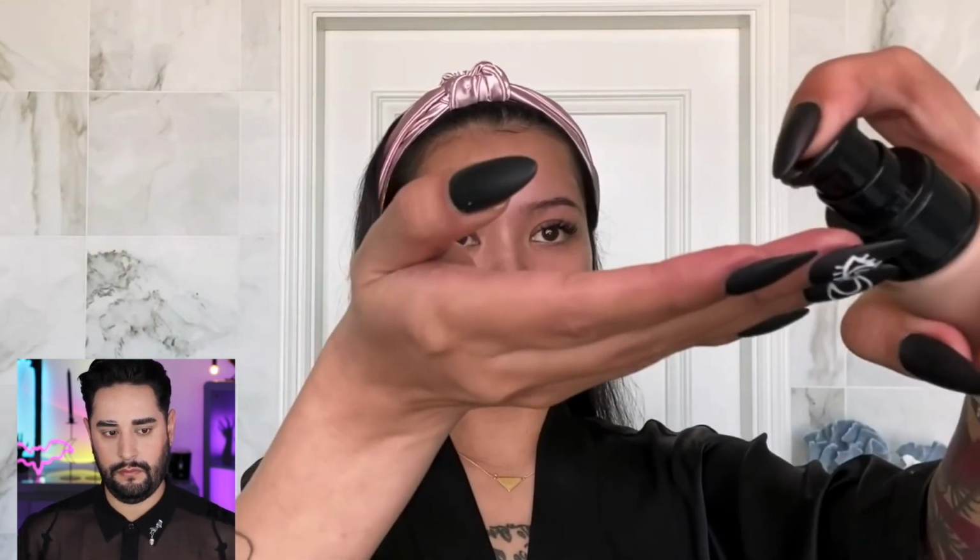So she does do a bit of skincare in the beginning. I'm skipping past that because I don't know anything about skincare, but it's good to see doing skincare before makeup. So yeah, let's have a look. Now that I'm done with my skincare routine, my first step for my makeup is foundation. I use this by Morphe. I just take like one pump.